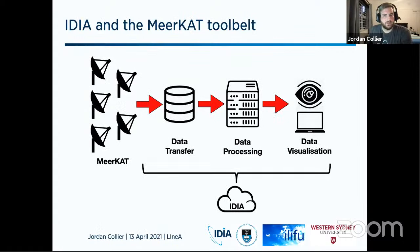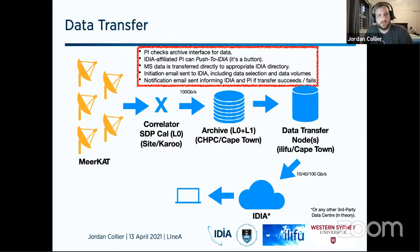So to first start on data transfer, we have a dedicated service between Szalay, where the data are hosted. Basically, after an observation's taken, the data lands there. And then we have a service where we can push the data straight to IDIA. And this uses a grid FTP backend and a dedicated link between the two. And basically, the user comes along and pushes the button.